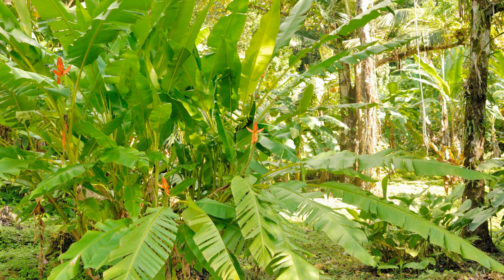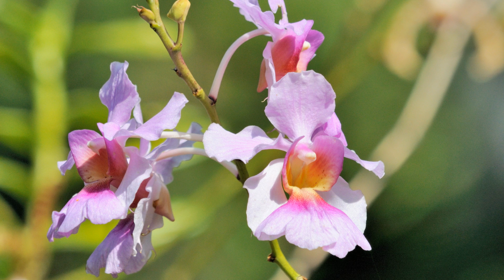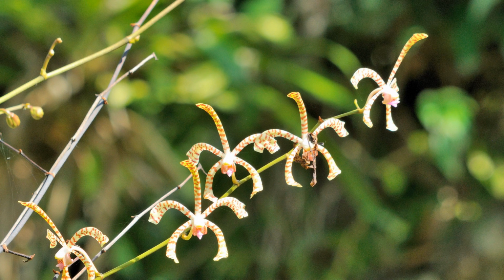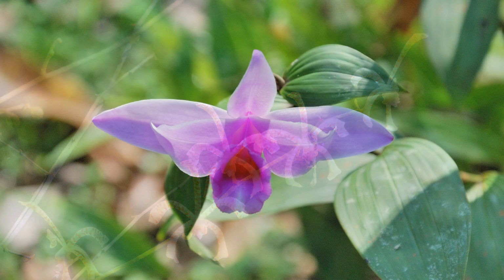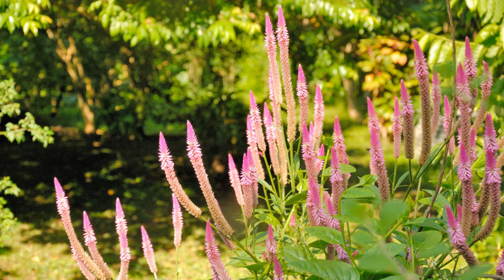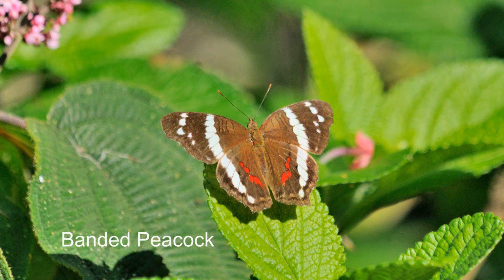Over the years, they've established a small but impressive botanical garden. As the name implies, they have beautiful orchids, and a wide variety of other tropical flowering plants. Where there are plants, there are pollinators: butterflies, birds, and bats.